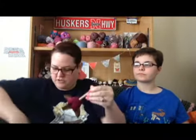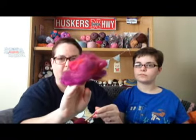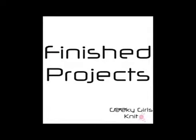Okay, and then the other thing I'm doing is spinning on my mini Turkish. This is 50 grams of merino and miscellaneous stuff from the Border Tart. I have that much left of the 5th bump out of 9. So, and I'm going to 3-ply this.